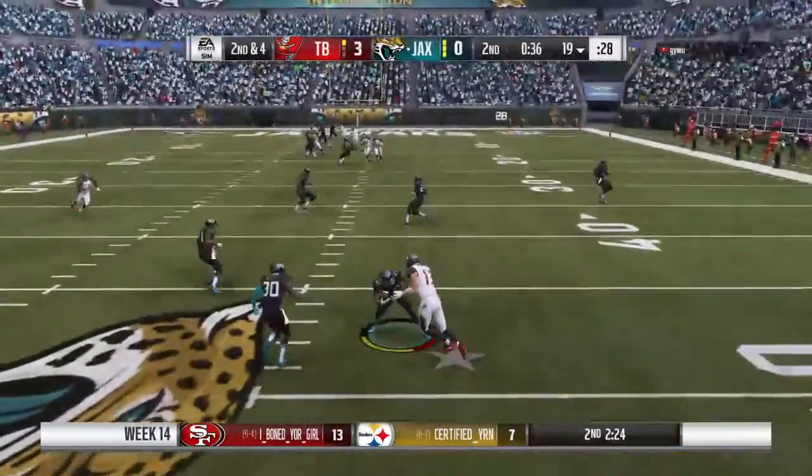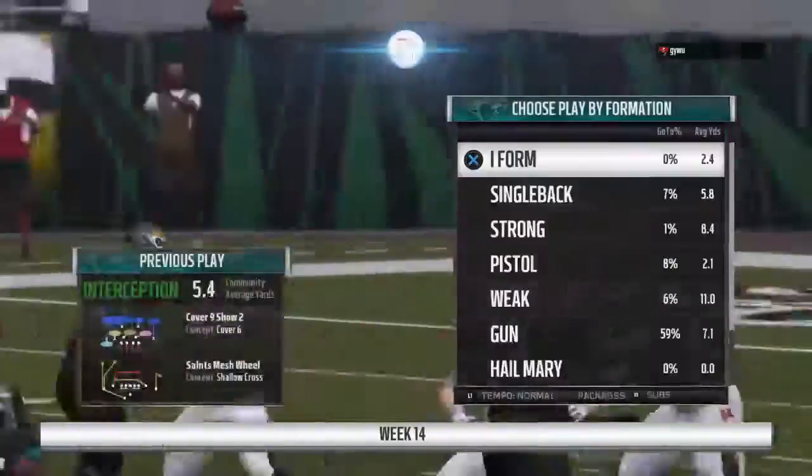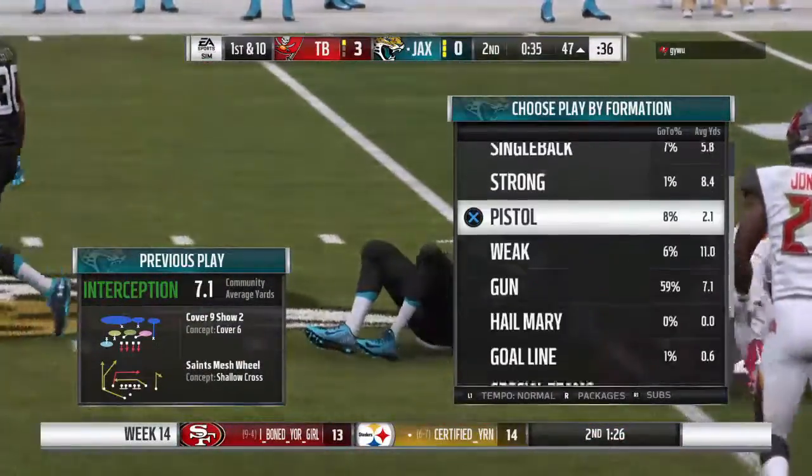Looking for Evans, and it's intercepted. He's picked off near his own 48, and they'll start out with great field position at the 47-yard line in enemy territory.